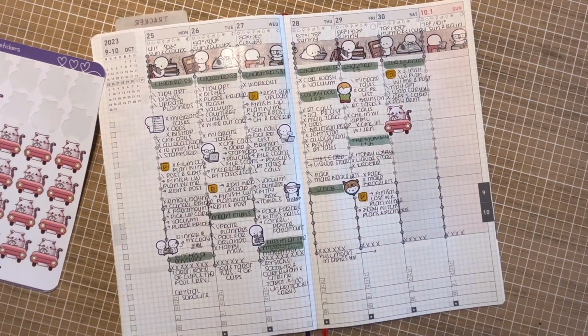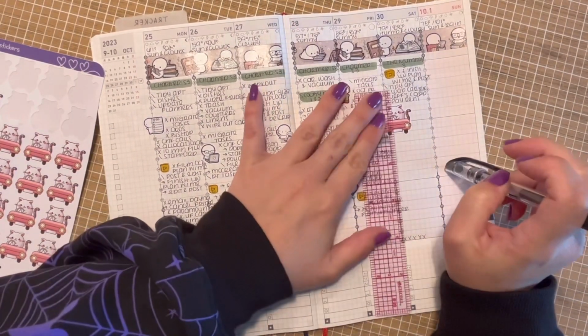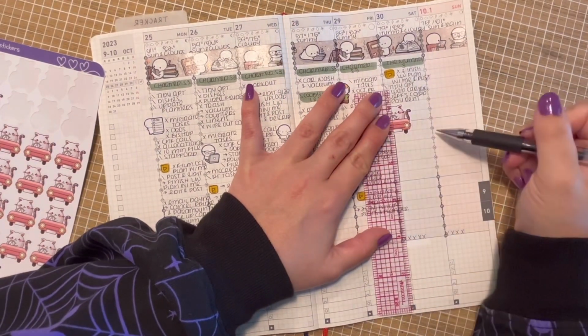So we've got about an hour, so grab a snack, grab a juice box, grab an adult juice box, coffee, whatever your beverage and snack of choice are, and settle in.